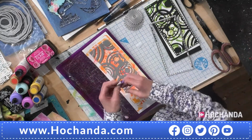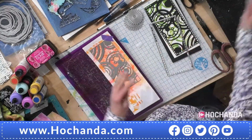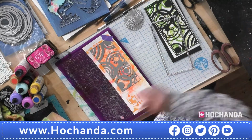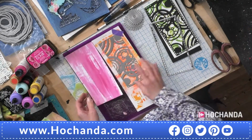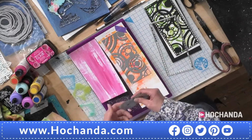I am, however, going to use low tack tape, because while I'm cutting this one, I might as well cut some of our lovely flowers out. So I'm going to take pink again. I am using scrap card. I love using my scrap card.